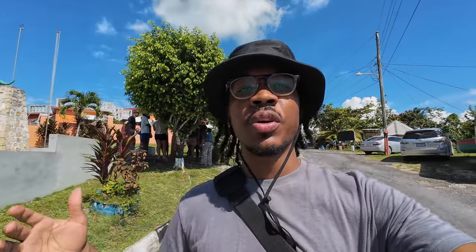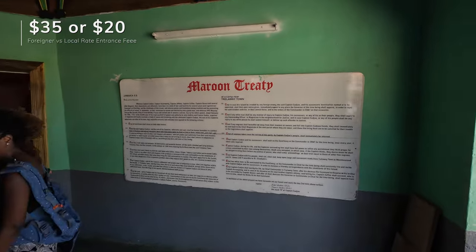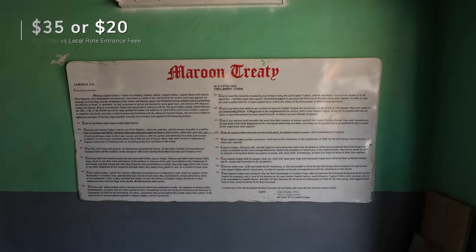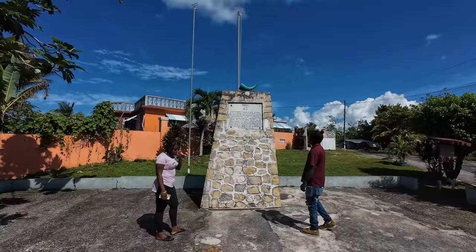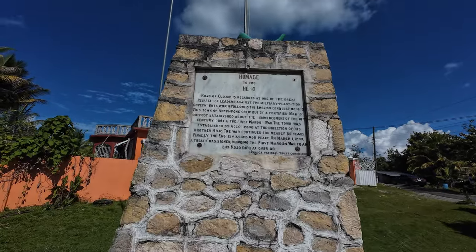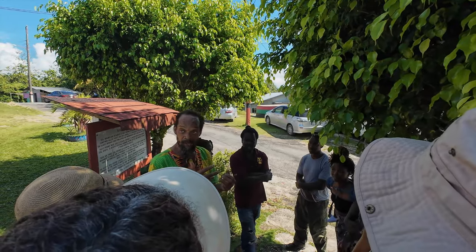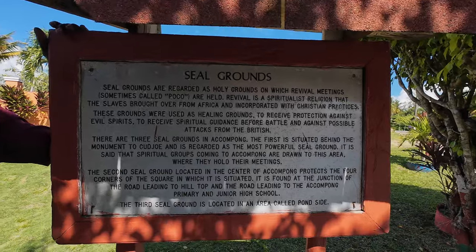All right, so in order to enter this tour, it was $35 per person for the foreigner price. And as a local, it's $3,000 Jamaican. Finally got to use that. And right up behind us, we see the monument of Cudjoe, who was one of the captains of the Maroons. And you see right here, it's just a beautiful area. You see the different spiritual sacred grounds right behind it. It was an Myal religion which they brought over from West Africa, and they practiced it here. So this sacred ground that's right behind me is where they were able to practice their religion.